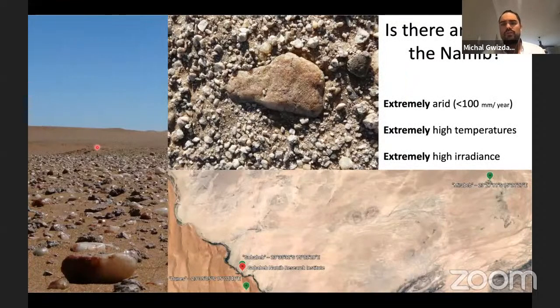So if we look closer, you could really ask the question whether there's any life there. It is a desert. There's basically sand and stones. And it's not surprising that we don't see too much life because it's extremely arid. There's not much water coming into this part of the desert. The temperatures are very high. This is something that we experienced while doing experiments in the field. And there's a lot of light. There are no trees, no objects that could give us a bit of shade, typically. And so, yeah, we could ask whether there's any life.